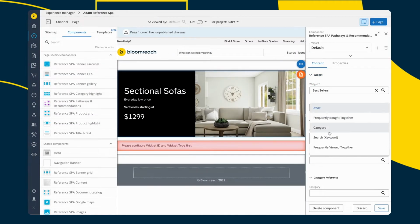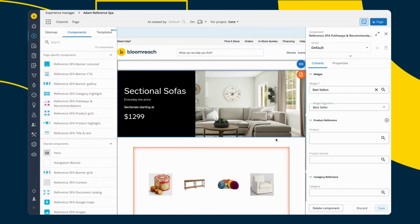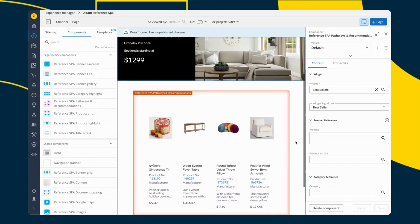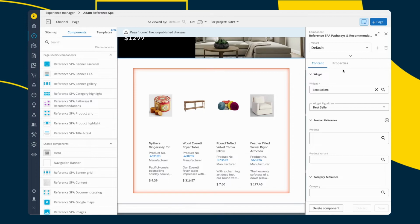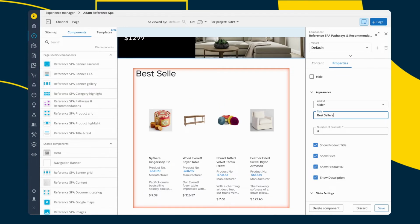Earlier, I created the bestseller widget to promote my best-selling items for home decor. So let's select this widget and specify the widget algorithm. Next, in the Additional Properties tab, you can customize your widget by modifying its appearance, layout, product information, and the number of products to be displayed, and more.